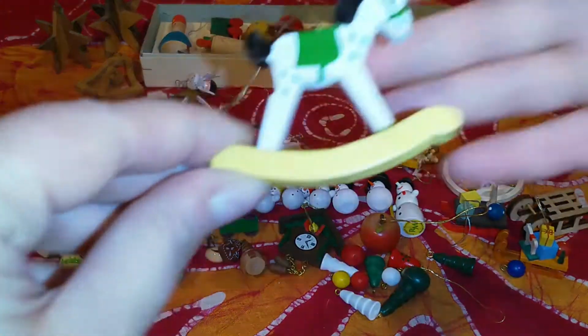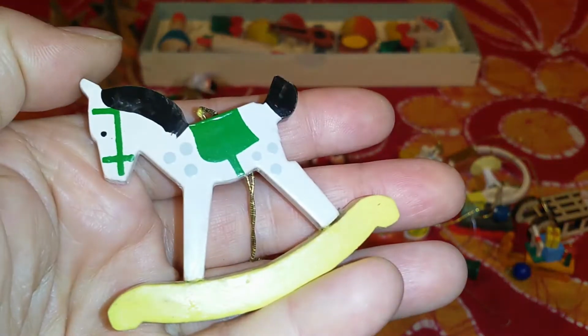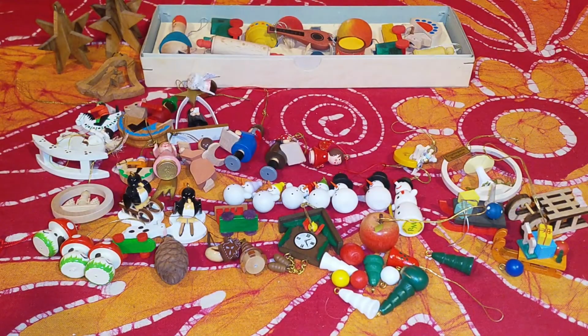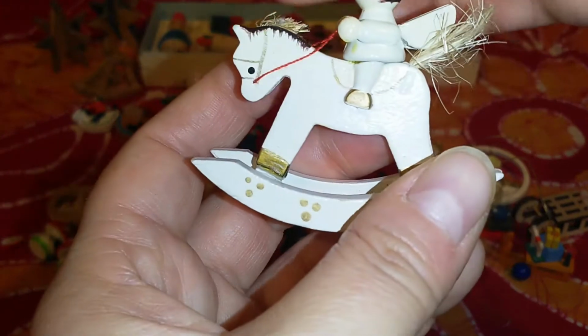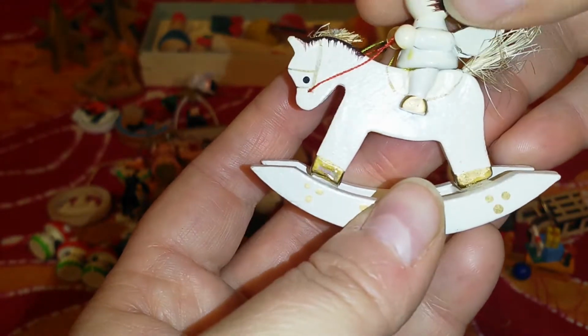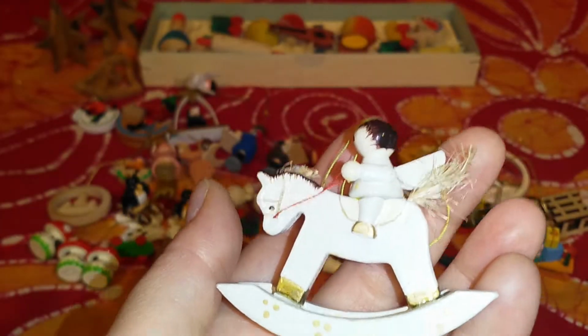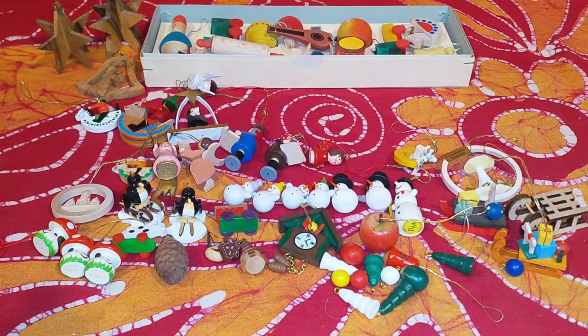So then I thrifted this little rocking horse. It's also probably made in China, but I like rocking horses, so I got it last year. Same with this guy, but this one I had to fix, because the angel on top was broken off. The noises in the background are not from me, it's my cat.